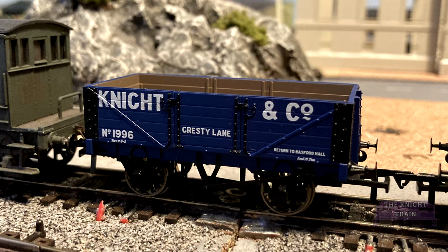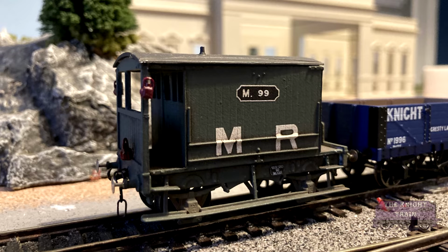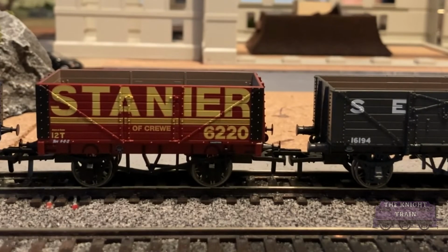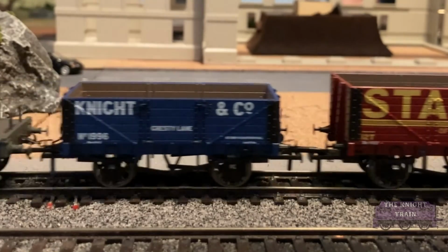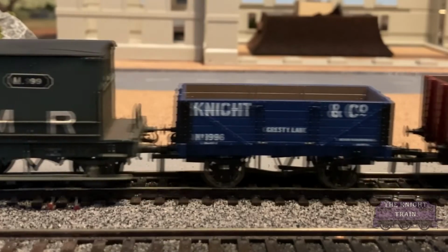Making up the rest of the train is my custom 5-plank wagon, and also one of Rapido's SECR plank wagons, number 16194 as preserved at the Bluebell Railway. At the rear, attached via chain link couplers, is a kit-built pre-grouping Midland Railway brake van, something a bit different from the norm. Those wagons all coupled up perfectly, and are holding together as well.